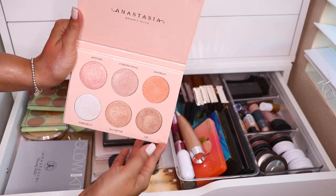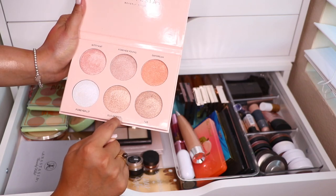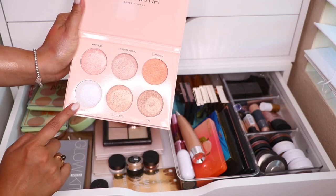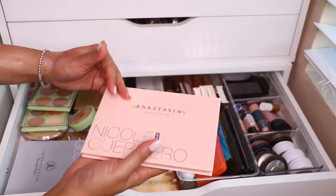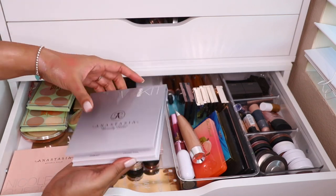And I love the shades, like this apricot and this golden. These ones are my favorite. These four, actually these five. This one, not so much. I'm not really into the super bright shades, but I mean, you gotta toss one in there, right? So I do like it. Here's my Anastasia Glow Kit. I do like this one as well.